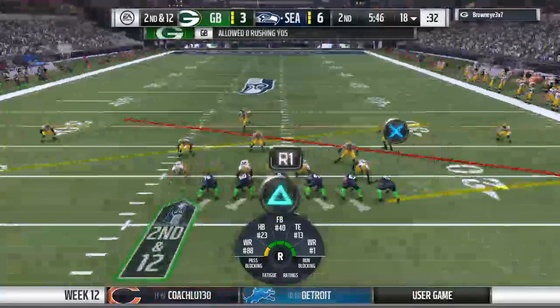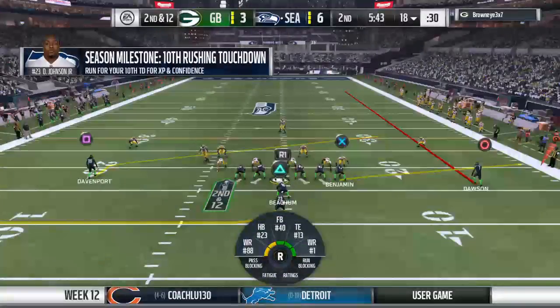There's so many things that go into playing the position of linebacker. Some of them are actually subtle.